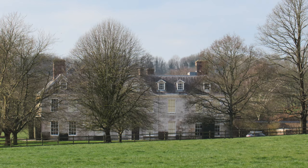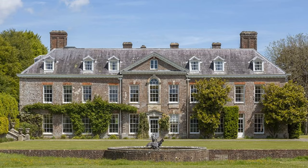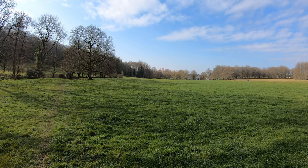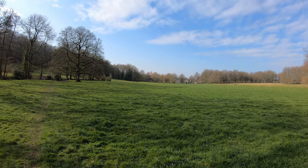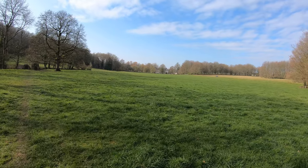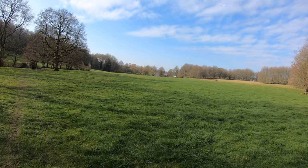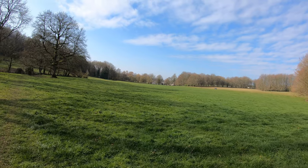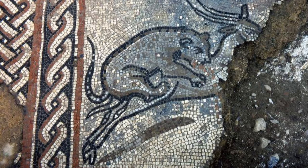We're not going to be able to get much closer to it because it is private. It was built in 1702, and the whole estate here covers about 296 acres. I think it was sold for £12 million in 2019. And I was reading that there was a Roman building here on the site at one time, and a black and white mosaic Roman pavement was found in 1740, just to the south of the house.